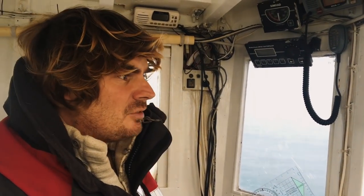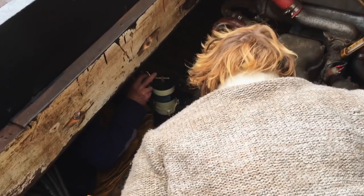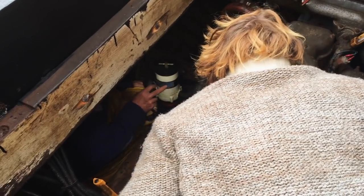Built in 1979, she's a Rokko planked on oak frames. She's 16 tons, and she's been fishing out of Padstow as a crabbing boat with her owner Edward for all of those years. For the last couple of hours, we've been keeping our eyes peeled for big bits of driftwood.